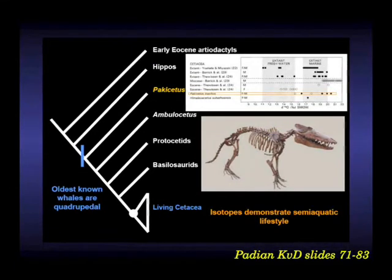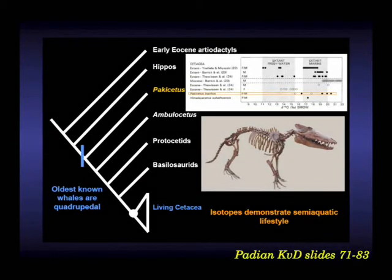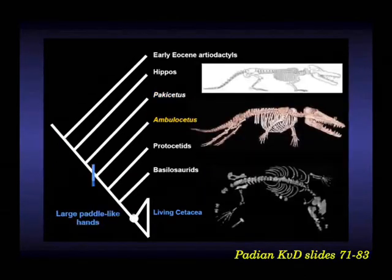However, based on a couple of lines of evidence, it suggests that it had a semi-aquatic lifestyle, based on the types of radioisotopes that you find in its bones. Seems suggestive that it was at least partially foraging and living in the water. Again, not knockdown, drag-out proof, but it's in the right time, at the right place.